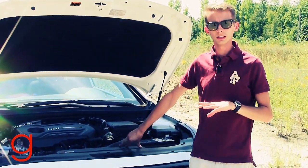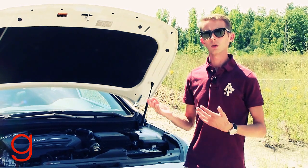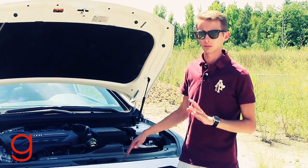This is a 2.0T, so it's a 2-liter 4-cylinder turbocharged engine. It's a twin scroll turbo. We get 245 horsepower, 260 pound-feet of torque. It's mated to a 6-speed automatic transmission, so I know this is going to be a fun sedan to drive around today, plenty of power.